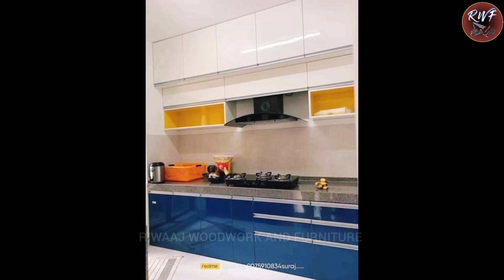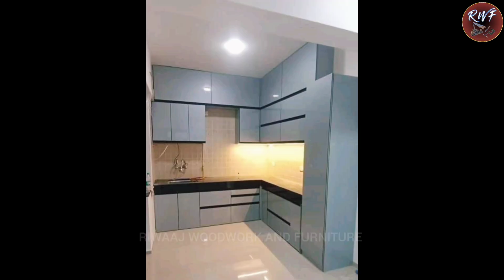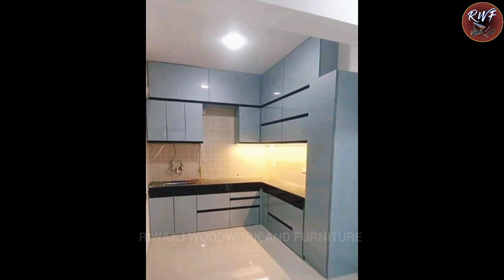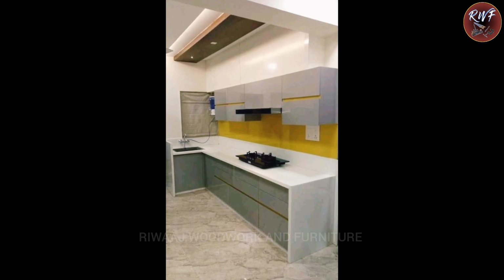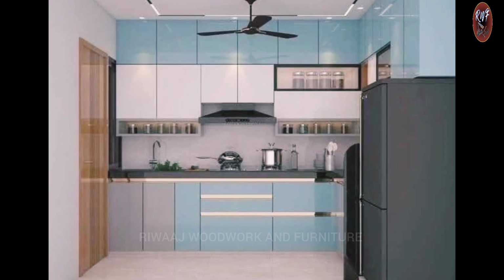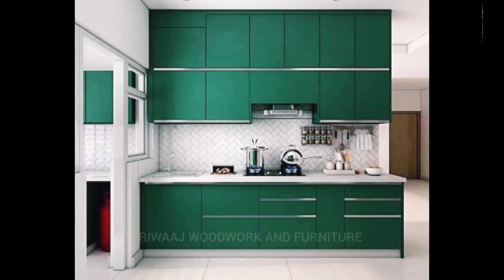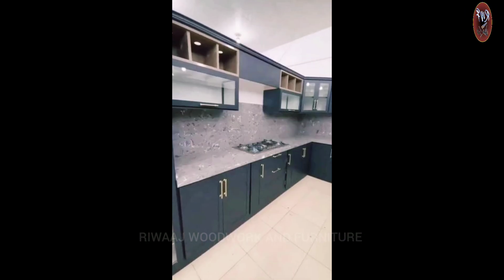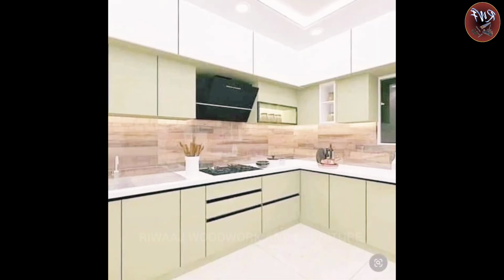Third, smart storage solutions. Modern kitchens focus on maximizing storage while maintaining a clean wall look. Use deep drawers, corner pull-outs, pantry units, and built-in organizers to avoid clutter. Wall-mounted cabinets up to the ceiling offer extra storage without compromising space.